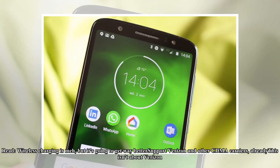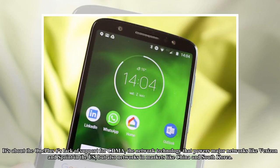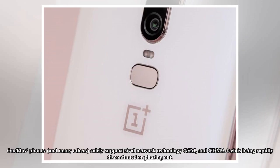This isn't about Verizon. It's about the OnePlus 6's lack of support for CDMA, the network technology that powers major networks like Verizon and Sprint in the US, but also networks in markets like China and South Korea. OnePlus phones, and many others, solely support rival network technology GSM, and CDMA tech is being rapidly discontinued or phasing out.